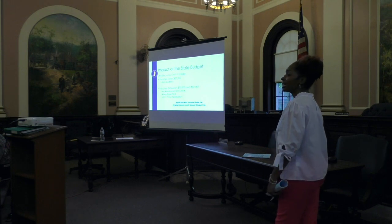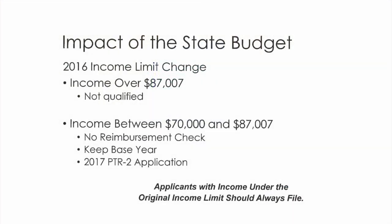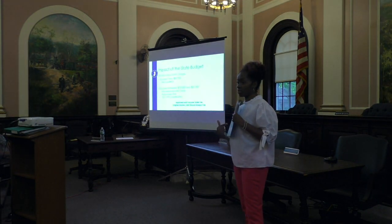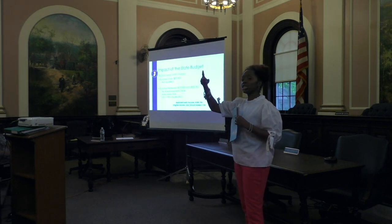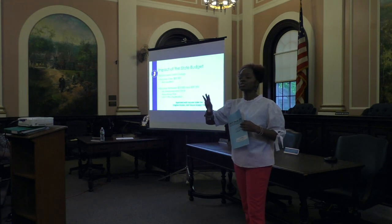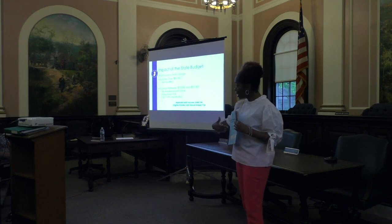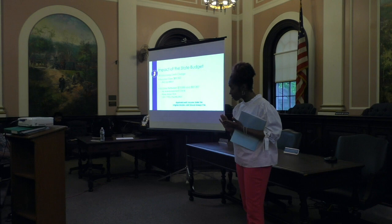So if your income went over $87,007, you're not qualified. I know people have a lot of questions about that, because this 2017 form talks about 2 years. So we need 2 years of taxes to compare in order to get the reimbursement. That's why we take the year before and the current year that we're in, because we need the 2 years. If you're not eligible for 1 year, unfortunately, you're not eligible for the program.